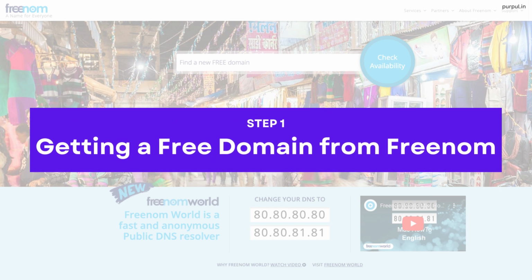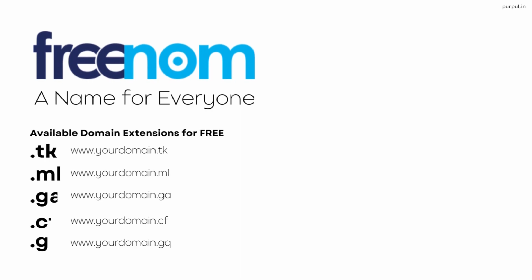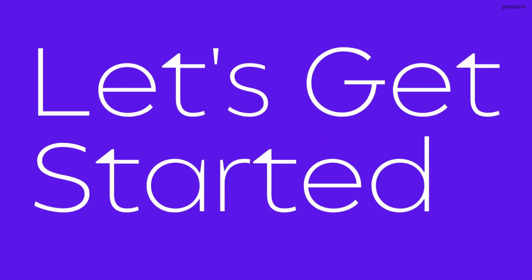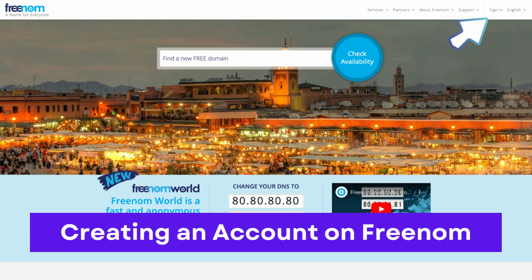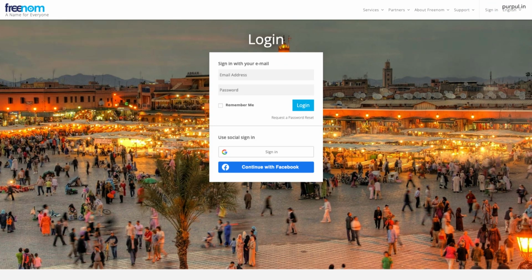First things first. We are going to snag a free domain name from FREENOM. FREENOM offers a variety of domain extensions like .tk, .ml, .ga, .cf and .gq. Let's get started. Head over to the FREENOM website and click on the sign in or register button. Fill in your details and make sure to verify your email.